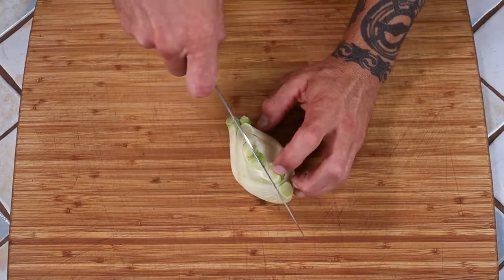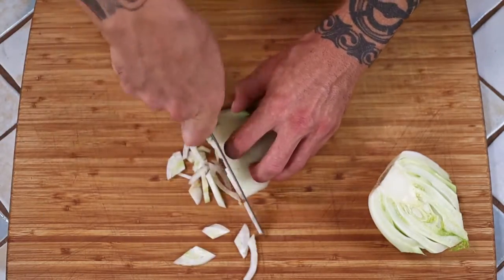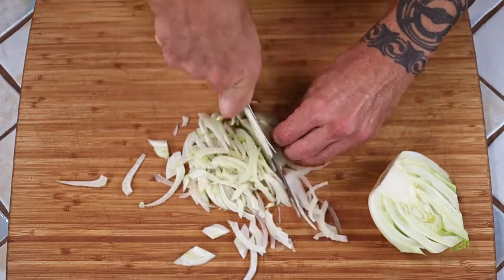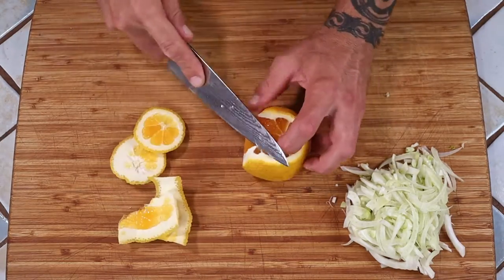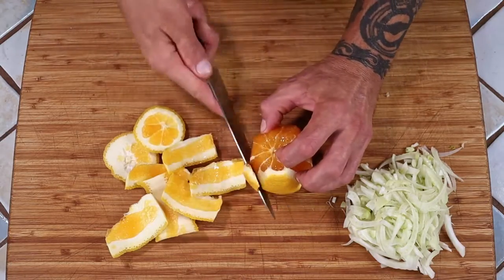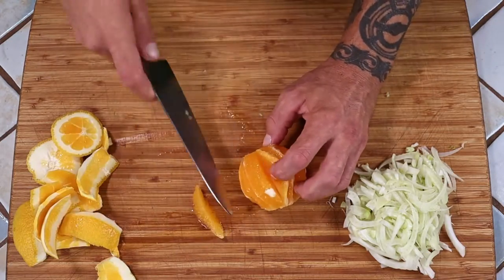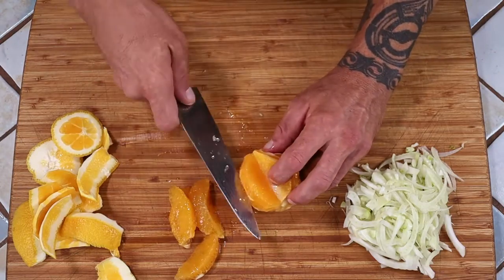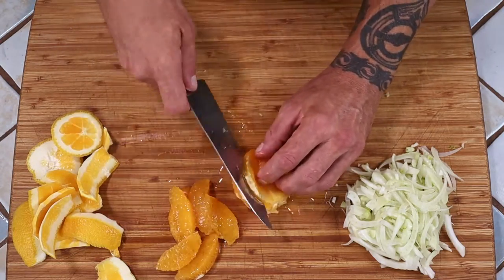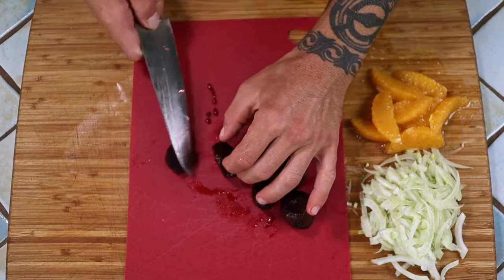Let's cut up some veggies. And fruits, I guess. I'm sure you already know this, but beets will turn everything they touch reddish pink. So I use a different cutting board.